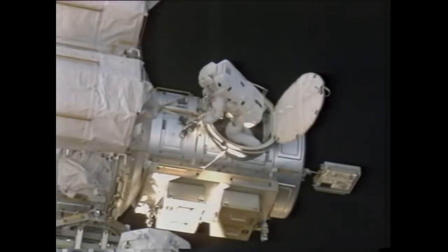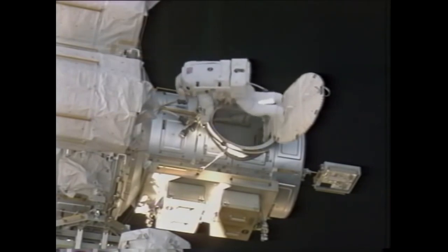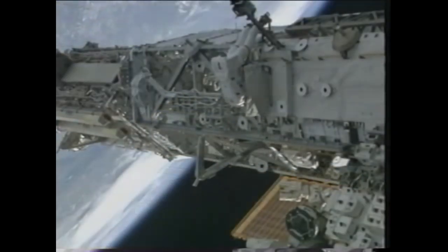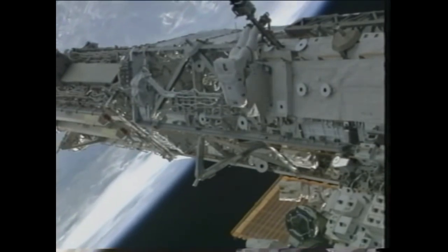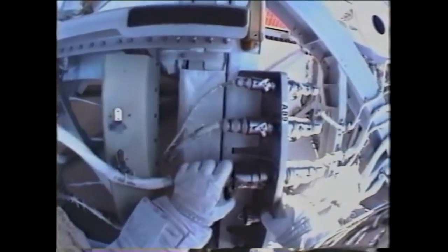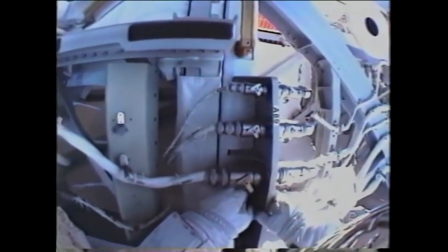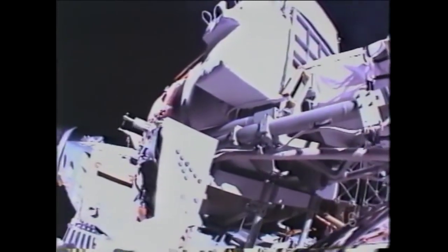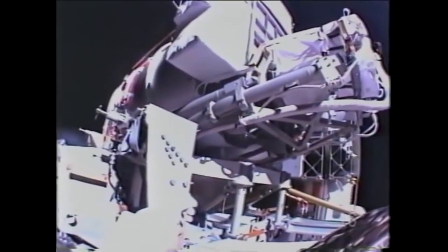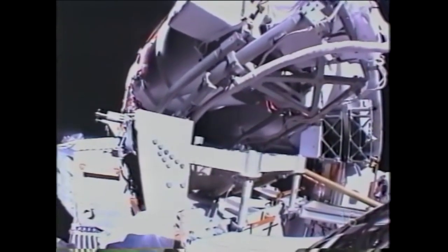The first spacewalk for STS-115 was to assist the positioning and attachment of the truss. Following the installation of the truss by the ISS Canadarm2, Tanner and Stefanyshyn-Piper began their spacewalk to activate the truss. During the EVA, they installed power and data cables between the P1 and P3-P4 truss, released the P3-P4 truss launch restraints, and a number of other tasks to configure the truss for upcoming activities.